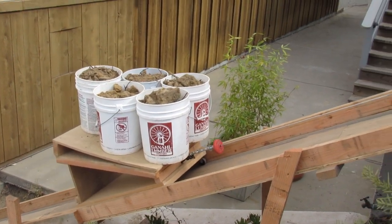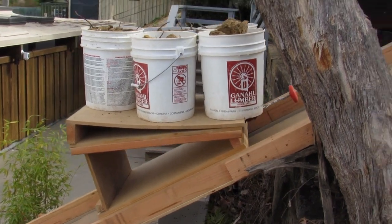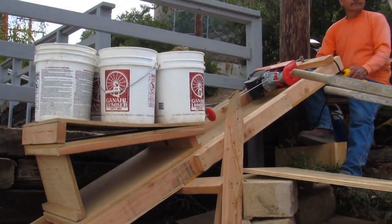I'm going to have pump videos, retaining walls, staircases, concrete staircases, caissons. So I'll show how to do all that stuff. Show them on a different level.